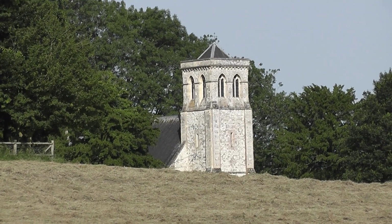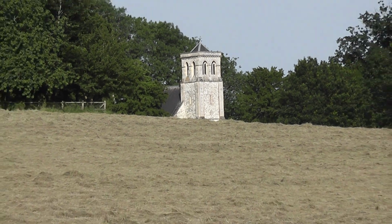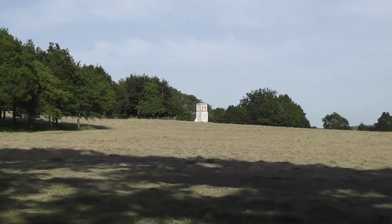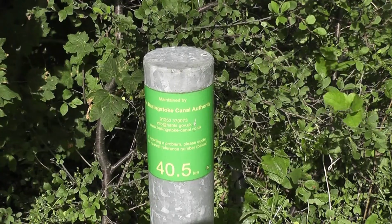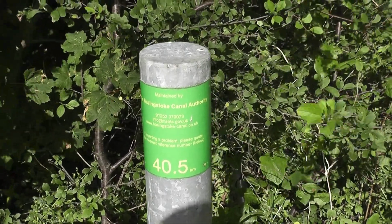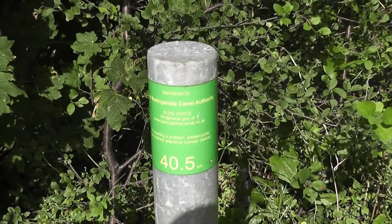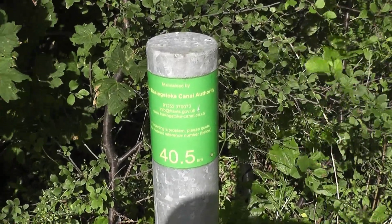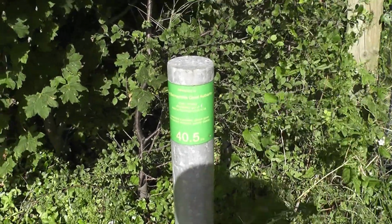Get a better view here across this freshly mown hay meadow, by the smell of it. Just notice these distance posts are measured in kilometres. That'll have to change shortly, I would have thought. Back to Imperial.